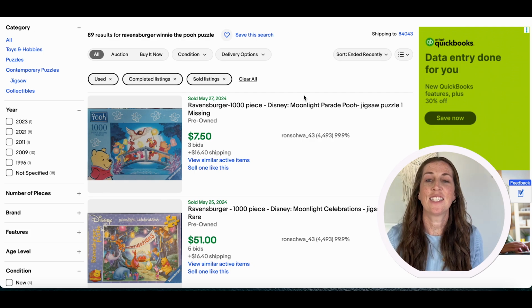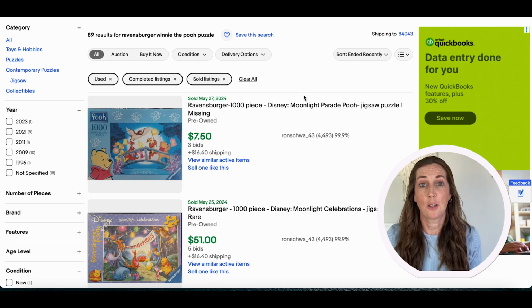Number 16 is the Ravensburger Winnie the Pooh puzzle, or Ravensburger, depending on how you pronounce it.